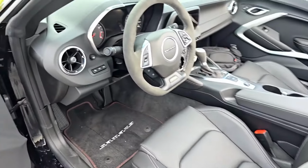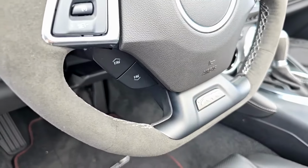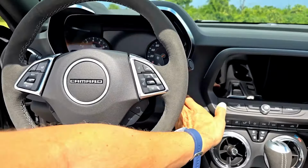And right here we have this steering wheel that's part of this collector's edition package. Okay, we have this Black Panther right here. Let me get you inside. I'll show you the rest of the details of this interior. Here we are, guys. Let's get this party started.